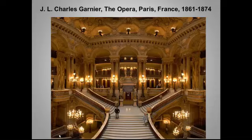Picture men in formal wear, women in ball gowns sweeping up and down the staircase. They went to the opera, after all, to see and be seen and to show off all that finery that their wealth provided. This was Paris's great bourgeois age. Note the classical or Renaissance elements again, the double columns separated by arches.